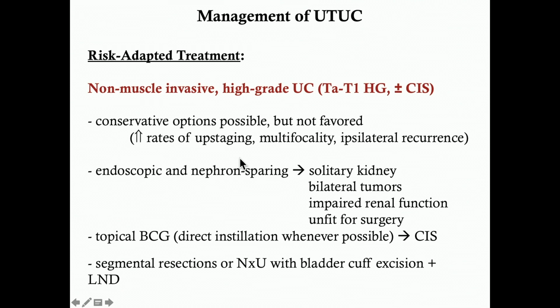On the other hand, the high-grade non-invasive disease also allows some conservative options, but they're not favorable because there's a high rate of upstaging in this disease. They're often multifocal, and ipsilateral recurrences are very common as well.